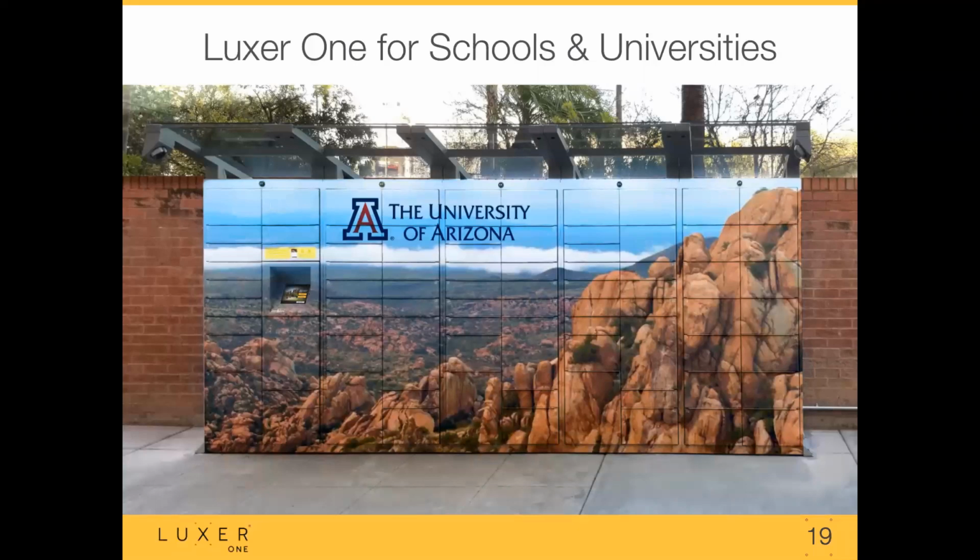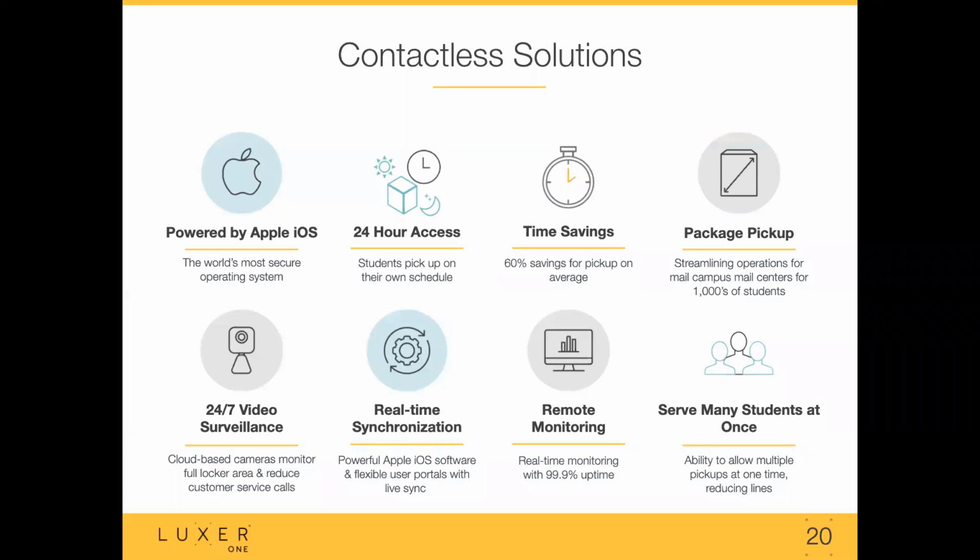So switching gears over to schools and universities. It's always been part of our solution here. We're seeing a resurgence again around what schools are trying to do, especially when they're pushing people out of campus right now, but still need to get them materials or, like I mentioned, Chromebooks into their hands. Similar to how we are working within the multifamily space, we're using the same iOS technology here.